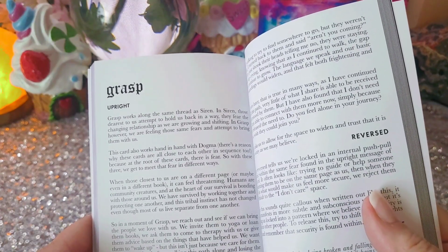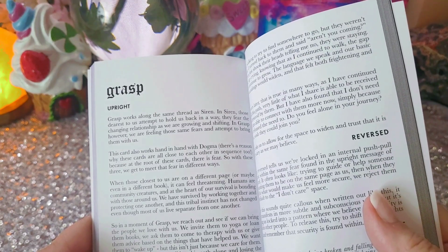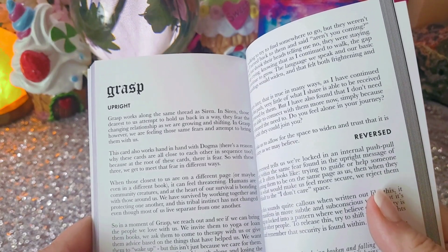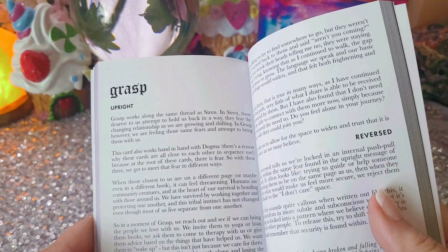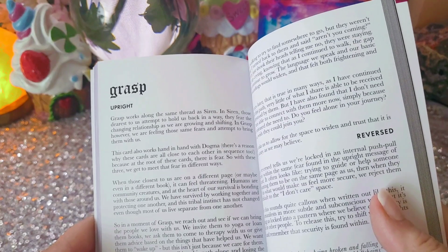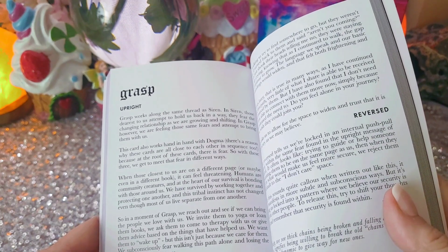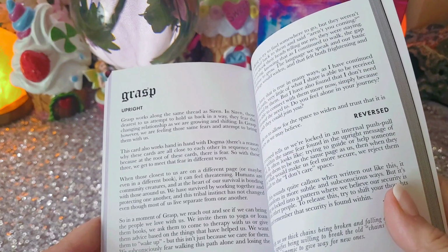When those closest to us are on a different page, or maybe even in a different book, it can feel threatening. Humans are community creatures, and at the heart of our survival is bonding with those around us. We have survived by working together and protecting one another, and this tribal instinct has not changed, even though most of us live separate from one another.